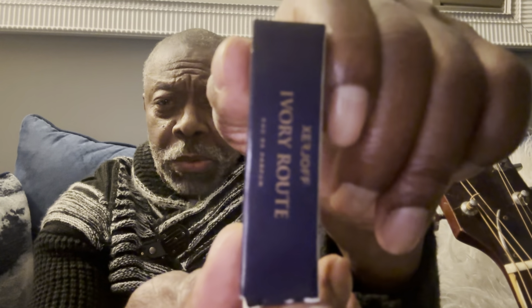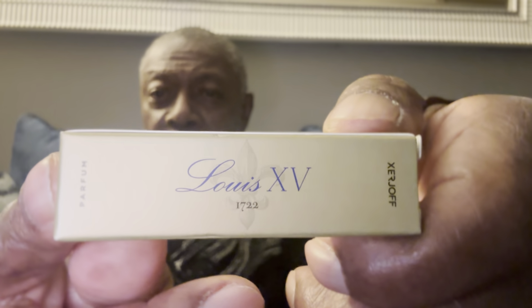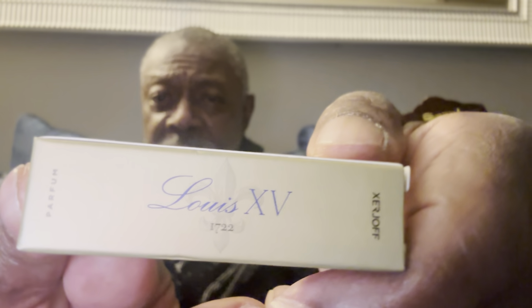Today we're going to talk about none other than two fragrances that are 12 years apart. One is Xerjoff Ivory Route, or Root. I prefer Route. And then the one that you came for, the brand new release, Xerjoff Henry Louis XV, and this is from the 1722 collection.